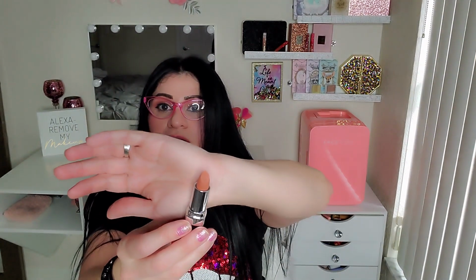The color is beautiful. I love the color. Let's do a swatch. Oh my goodness, I love this color. Look at that, guys. Isn't that pretty? Love the color. Now my next item, guys, is going to be a mini kabuki brush.